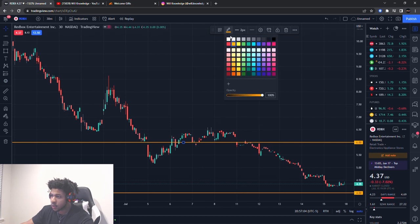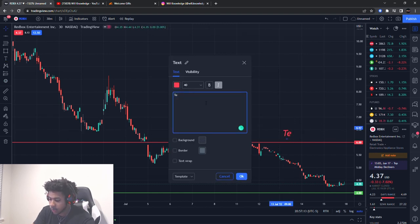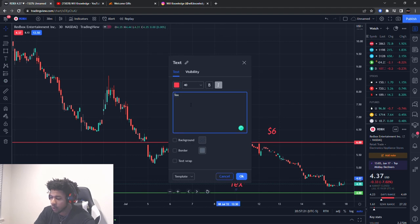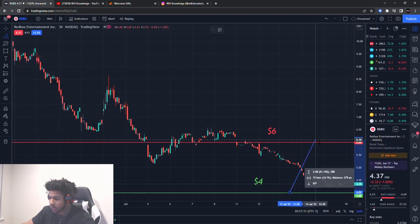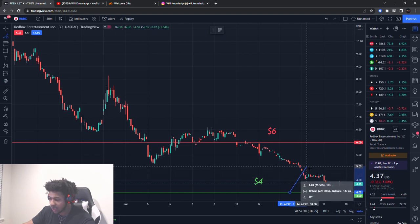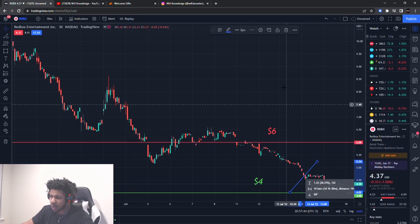Okay, so this is a resistance level at $6, and then the buying level is actually at $4. So $6 is the exit level. I know you guys like when I write it out, so I'm going to go ahead and add these right here. And then $4 is the entry level. Let me turn that green. Okay, so entry to exit, $4 to $6 should be a pretty decent gain, around 49%. But knowing me, I'd probably take half off at like 20%, take another half off at like 30%, then probably let the rest run to that $6 mark. Just be mindful of that.